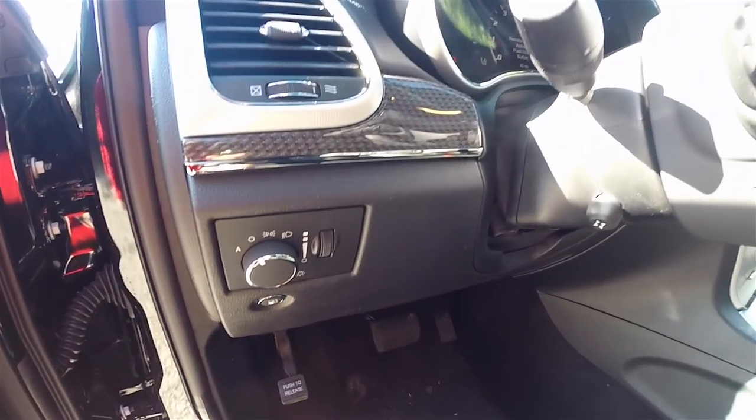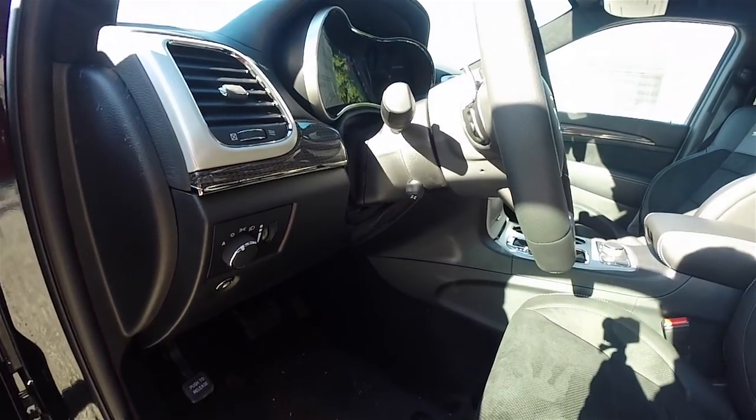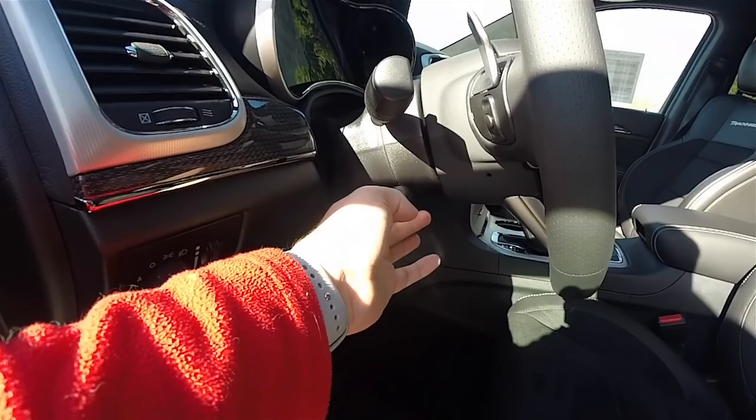Automatic headlamp control with panel dim, fuel door release. You've also got a leather wrap, electronically tilt and telescoping steering wheel.